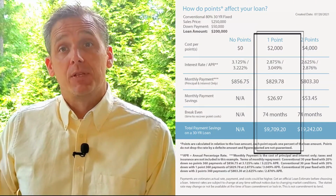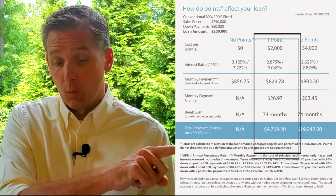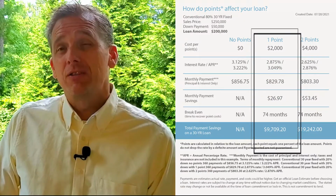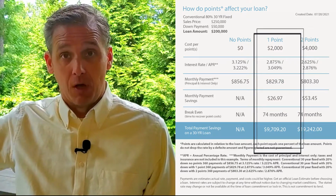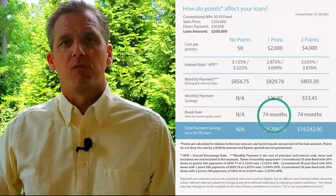All right, so in the center column still, the 1 point scenario, the 1 point has cost you $2,000. It dropped your interest rate to 2.875 compared to the 3.125 on the initial scenario, the baseline example. Your monthly payment is dropped to $829.78. That's going to provide you a savings of $26.97 per month over the entire life of the loan, all 360 months. So in this case, in order to break even, we just simply want to take what your monthly savings are and divide it into the cost. So simply, we're going to divide $2,000 by $26.97, the monthly savings, and that's going to be right at 74 months in terms of breaking even for the cost.